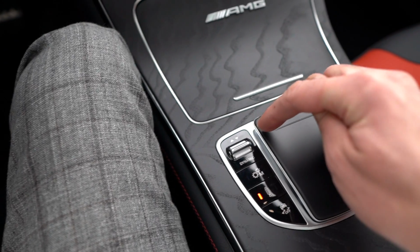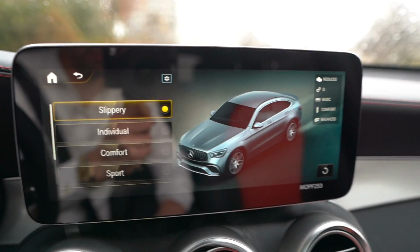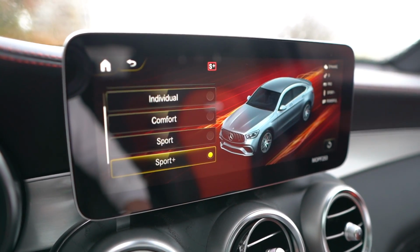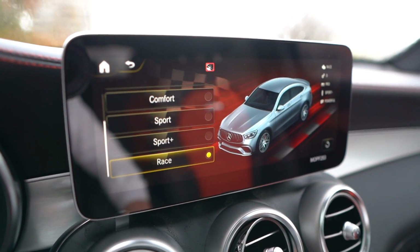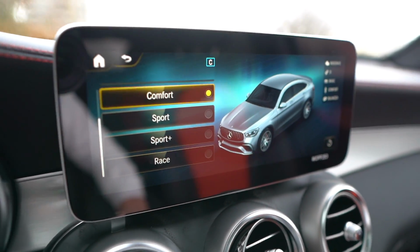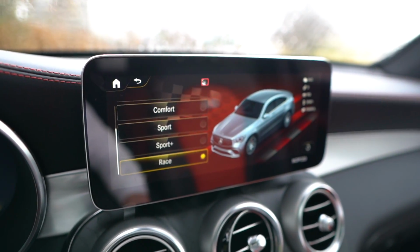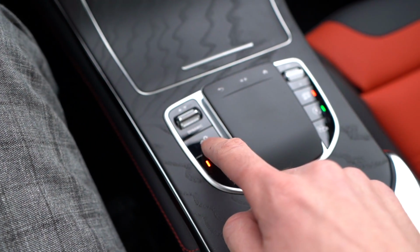As we come down through here, again, this is the trackpad that controls the touchscreen. We've got our dynamic selection modes right here. You can simply push up or push down, and that will instantly change you between the different modes. So here's Slippery, Individual, Comfort, Sport, Sport Plus, and Race. I like how the background kind of correlates and changes between each different mode. As we get down here to Comfort, it's very peaceful and calming. And then we get down here to Race, this is very aggressive, ready to get on the track, ready to set some Nürburgring lap times.